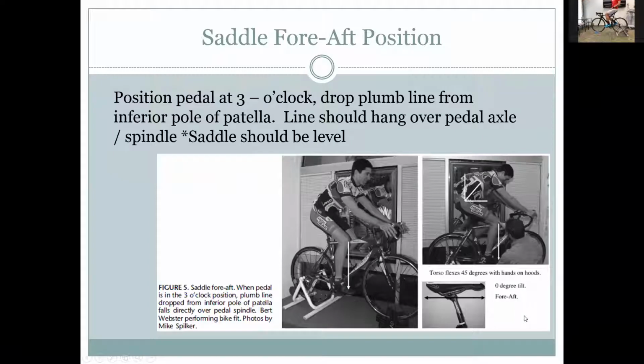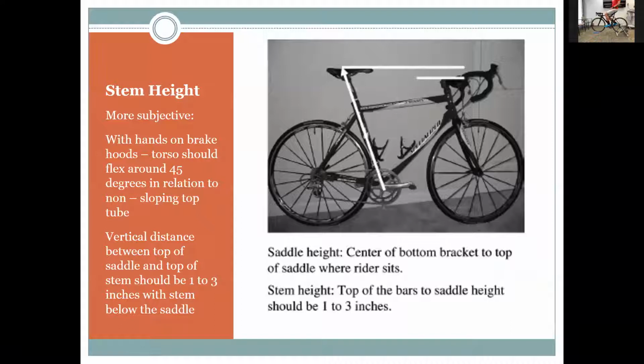and is shown in the lower right-hand corner of that slide. Okay, so we did the pedal bike interface, or the cycling shoe cleat pedal interface, the saddle interface, and now the last one is the stem height. And again, according to this philosophy, it's more of a subjective way of measuring where to be.